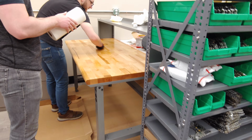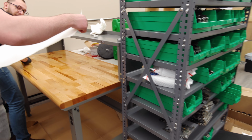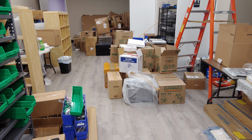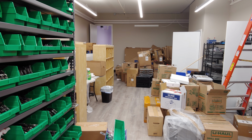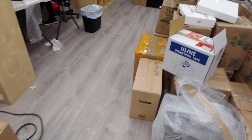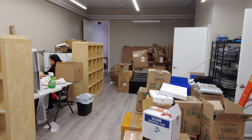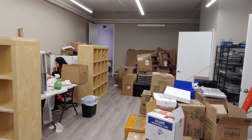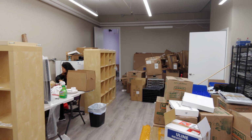So we still have a lot to put together, a lot to do until I can really start making videos again. We moved a lot of stuff out of 186, like a lot of stuff. Not really nice looking yet, but everybody's here on a weekend when a lot of the people are not usually here, just to kind of try and clean everything up.